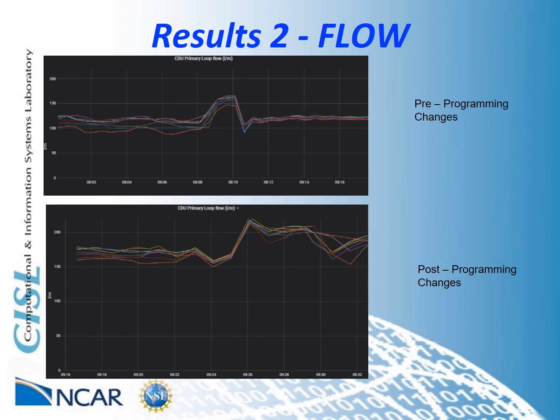This set of results is based off of facility loop chilled water flows through the CDUs. In the top graph, you can see that during the original sequence transition, the flow would increase slightly during the change between cooling modes, and then it would fall sharply back down. After adjusting the programming associated with our chilled water loop bypass valves to better handle the systems running in parallel, the lower graph shows how we increase flow during and after the transition to all the CDUs. This has helped ensure the heat is properly taken out of the system and solid flows are always available.